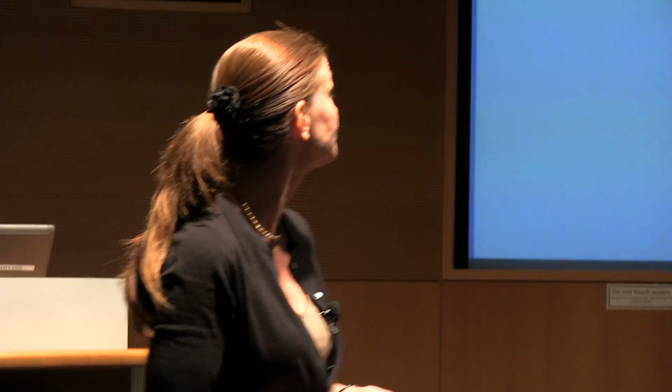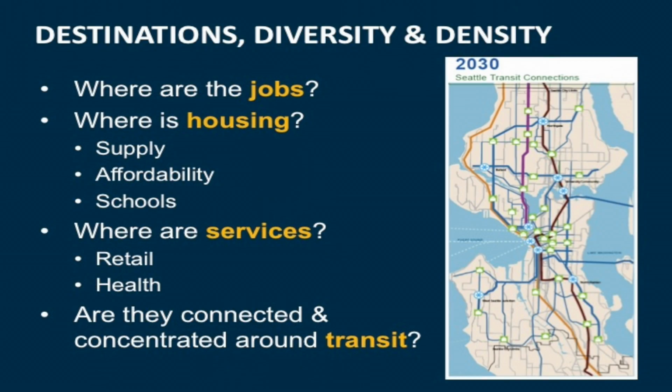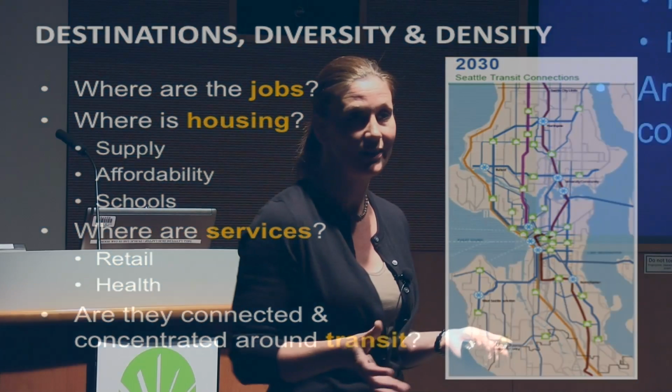Diversity, increasing your opportunities to get to retail and health and the daycare and maybe even your job, to be able to get to all of these destinations within walking or biking or transit distance. And then back to design. It is important to make sure that we think of our streets not only as something for vehicles, but as really important parts of our public space. And then demand management. How do we encourage people to shift to bus and walking and biking? So it's all about the destinations, the diversity, and the density. Where are the jobs? Where is the housing? Where are services? And how do we access them? Can we get there by transit?